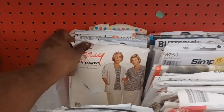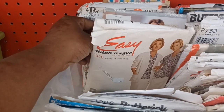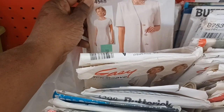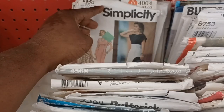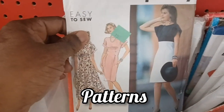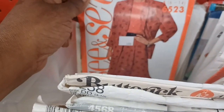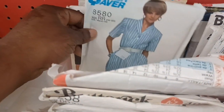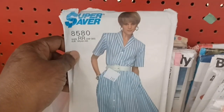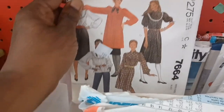So we're over here where the patterns are at. My mama used to love these easy stitch patterns. And she used to love doing these here, the Simplicity ones. This is pretty. I like that. I never really saw her do those, but I've seen her do these too. And McCall's. Yeah, she liked the McCall's too.